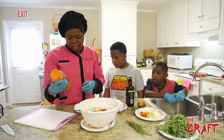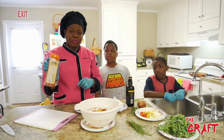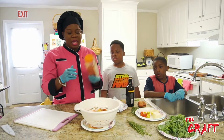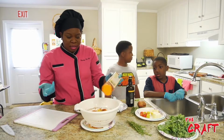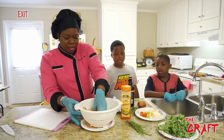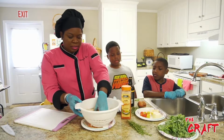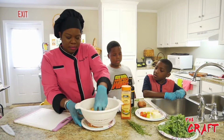It doesn't have any salt in it, 0 grams of cholesterol, but it gives your food a really, really good taste, and it's very inexpensive. You can get it at just about all the local grocery stores here in town or anywhere. And all it does is just season the potatoes.